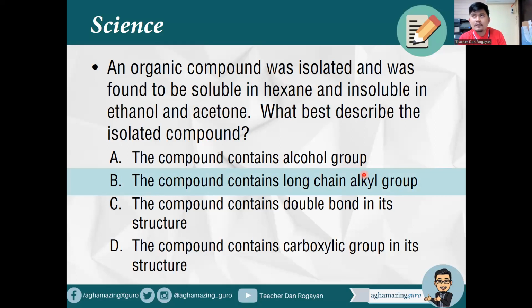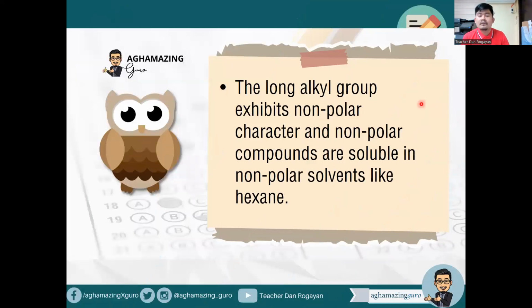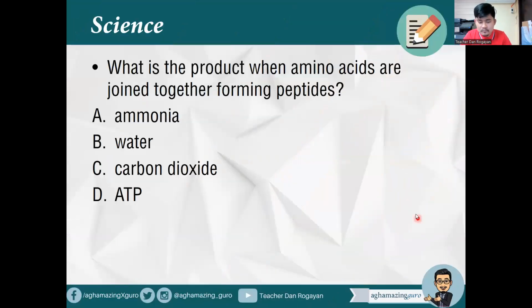If you see that it's soluble in hexane but insoluble in ethanol and acetone, that is a compound containing a long-chain alkyl group. The long alkyl group exhibits non-polar character, and non-polar compounds are soluble in non-polar solvents like hexane, but not in the previous substances. Okay, next.